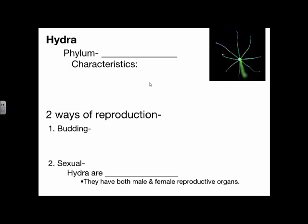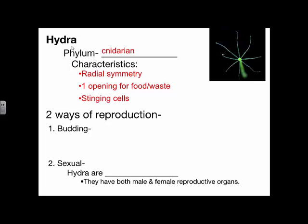Hydra is a cnidarian. Cnidarians include things like jellyfish, sea anemones, things with tentacles, stinging cells, and radial symmetry. That's what a hydra is. Hydra obtain food by basically using these stinging cells to kill their prey or immobilize their prey. Then they put it into their long, thin bodies, which can expand. They put the food into their body and release digestive enzymes to break it down, and that's how they get food.